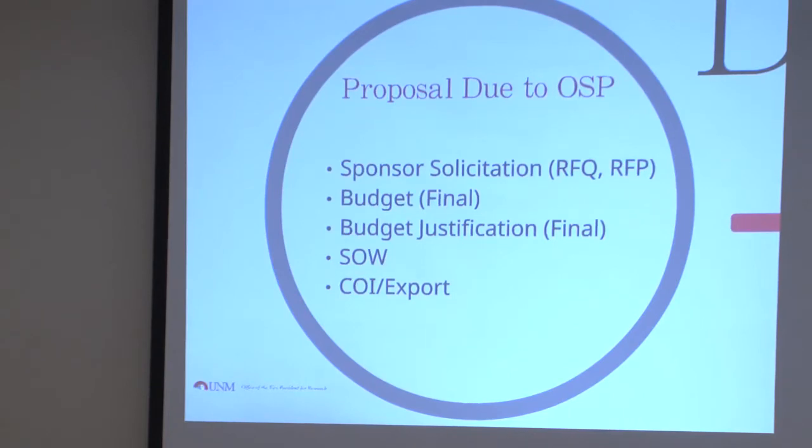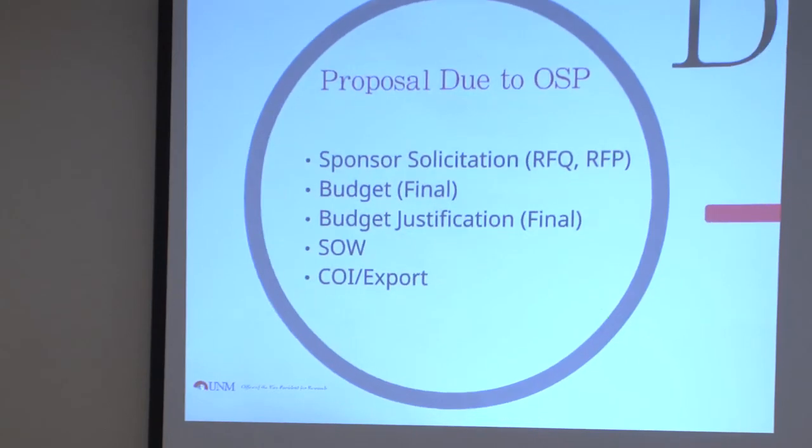And we also like to see the scope of work. It doesn't have to be a long 10-page drawn-out scope of work, but it can be the overview of what you and the people who are working on the project are going to be doing, and what resources you're going to be needing as well. That's important for us. And of course, compliance with conflict of interest and export control. You'll hear about that later on this afternoon. You'll get more details on that piece.